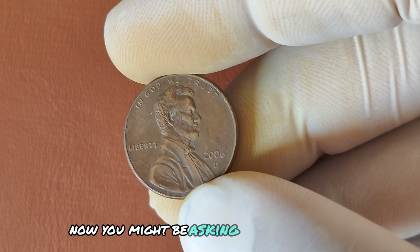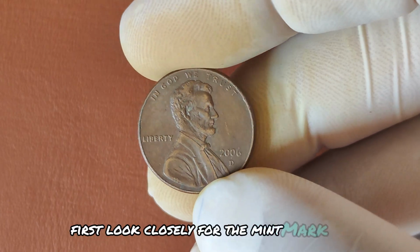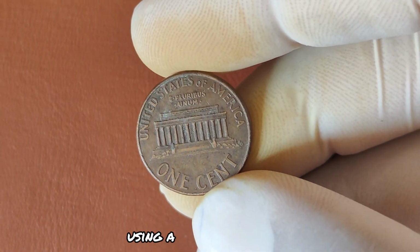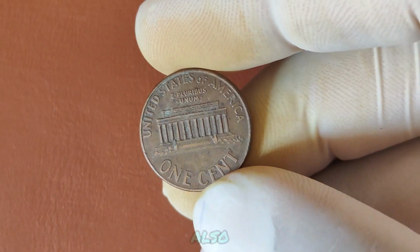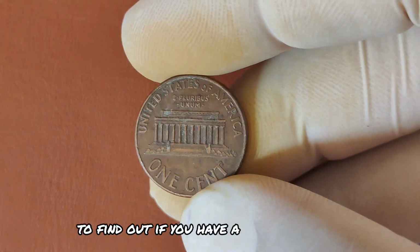Now you might be asking, how can I check my pennies? First, look closely for the mint mark on the back, then inspect it for any visible errors. Using a magnifying glass can really help in spotting those small details. Also, consider getting your coins appraised by a professional to find out if you have a hidden gem on your hands.